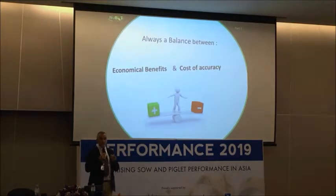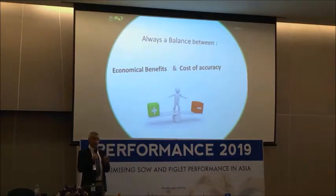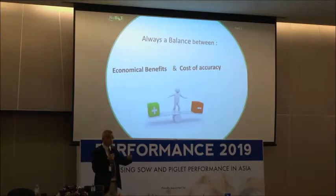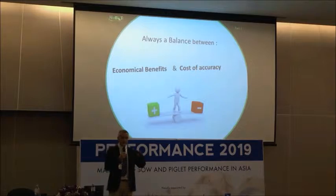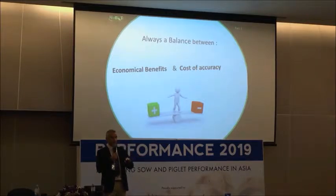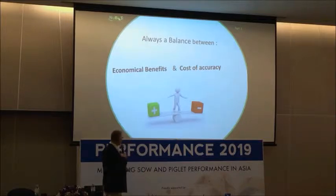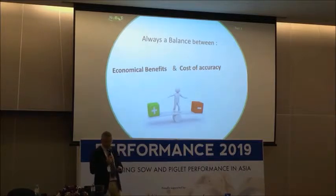Accurate nutrition must always be a balance about economical benefits, what is the return on investment, and what is the cost of accuracy. We can be very accurate, but then the cost goes too high, so no sense. So it's a way to find the right balance between this cost of accuracy and globally the economical benefits we can find on the animal.